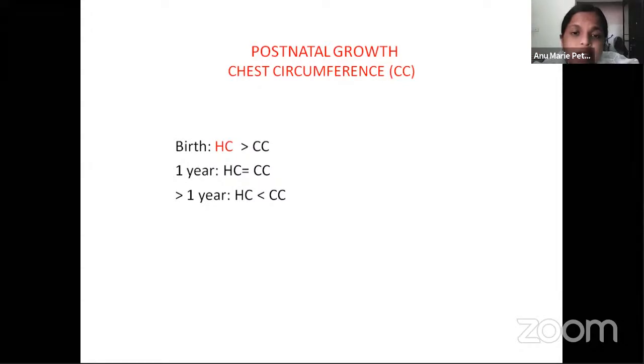For any child between 1 and 5, once we measure the mid-upper arm circumference, you can use that value to say if there is malnutrition or there is no malnutrition. Is that clear?